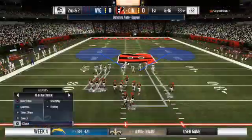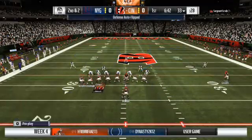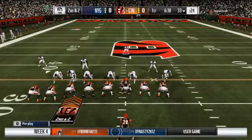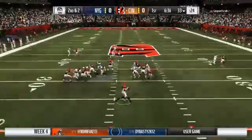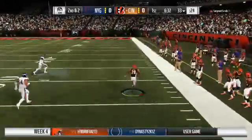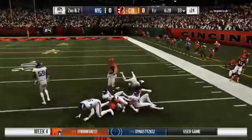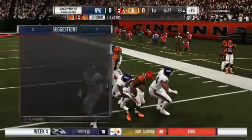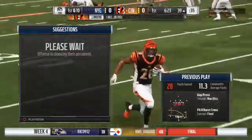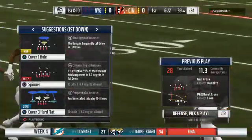Here's a 2nd and 2 now from the 33. On play action, they'll throw to Mixon on the check down. And able to rip off a big chunk of yardage before being dropped inside the 40. A really good pickup of 28 yards. They've got good playmakers on the offensive side of the ball.